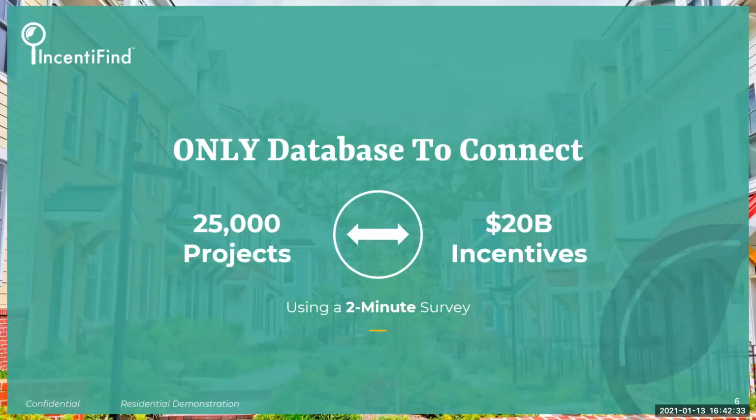This is the only database that is able to connect 25,000 projects to $20 billion worth of incentives, using just a 2-minute survey. I will touch on this survey a little later in the webinar to explain how exactly that works and how it would integrate into your process.